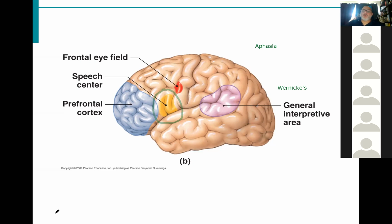People who have problems with Wernicke's area, this general interpretive area, have difficulty both understanding and producing meaningful speech. What's interesting is their speech can still have the same expected cadence to it, but it won't always necessarily be meaningful words. They may add extra syllables or use words improperly. People who have Wernicke's aphasia, it is often referred to as word salad.